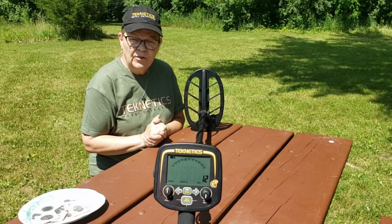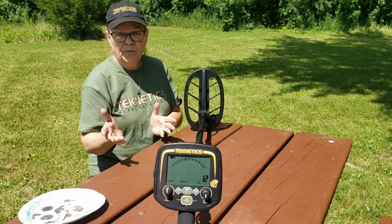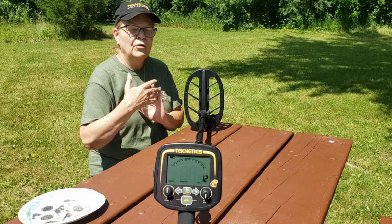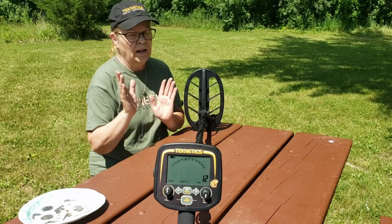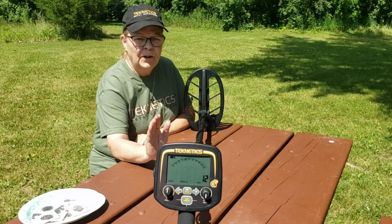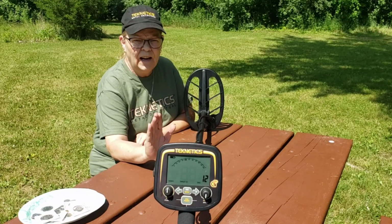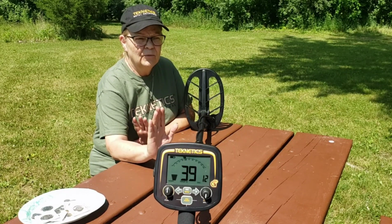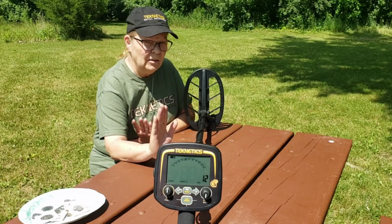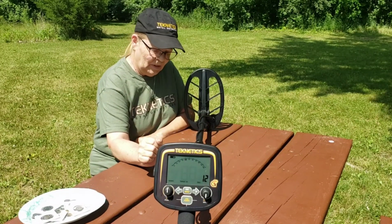Have you been going through a drought? Have you had 3 weeks of rain like we've had? Or is your soil normally moist, kind of in between those two? All those can affect what your VDI display reads, as well as how well your machine picks up the coins.